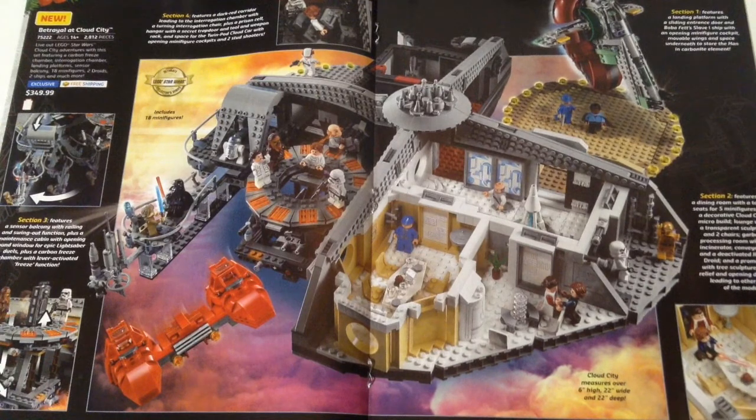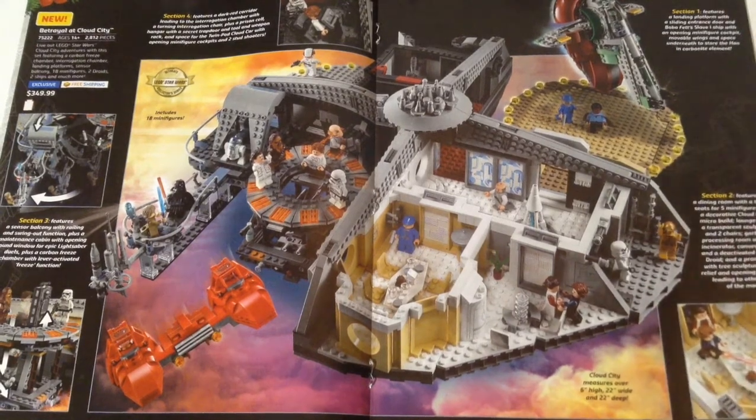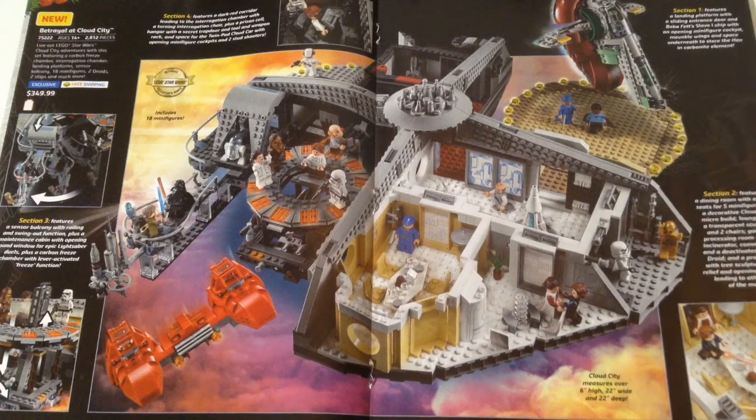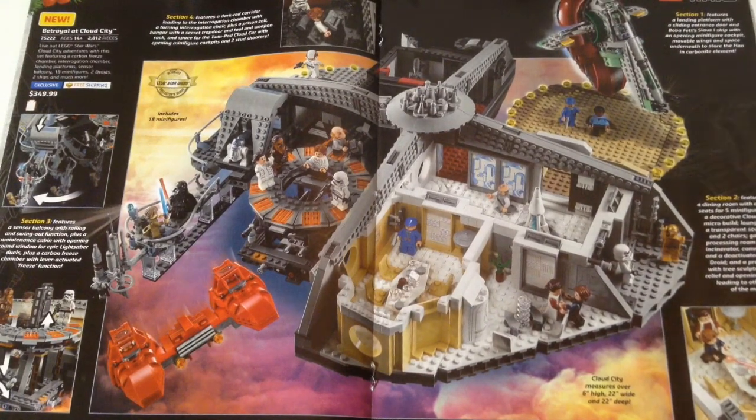Goes with the Death Star, goes with Ewok Village, goes with Hoth. If the Hoth set wasn't a UCS, it probably wouldn't have got so much criticism. But it got criticism because it was labeled a UCS. But it's out there. $350 for 2,800 pieces. I mean, that is way too expensive in my eyes. This set should be no more than $299.99. So no way I'm going to buy this one.